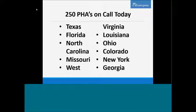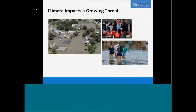North Carolina, again, flooding in North Carolina has been devastating, and a lot of communities down there are still reeling from the latest floods. Missouri, lots of flooding that was happening there. West Virginia, Louisiana, a lot of communities from Baton Rouge are really struggling to come back online after the devastating floods. Ohio, Colorado, New York, we're actually commemorating the Sandy anniversary today, 4 years after, and then finally Georgia. So I think this is a testament to really the interest and the great awareness now that public housing authorities have around changing climate, and so this is encouraging that we're all here to learn together.